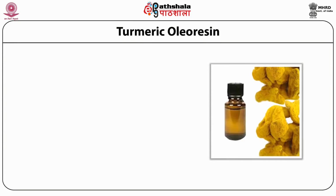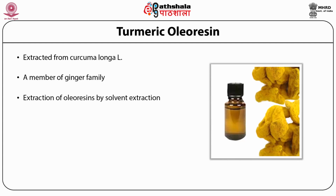Turmeric oleoresin. Turmeric oleoresin is extracted from Curcuma longa, a member of the ginger family. It's obtained by solvent extraction of the ground spice, and contains coloring matter, volatile oil, fatty oil, and bitter principles. It's orange-red in color and consists of an upper oily layer and a lower crystalline layer. Coloring components are curcumin and curcuminoids. It's fat and alcohol soluble, cold water insoluble.